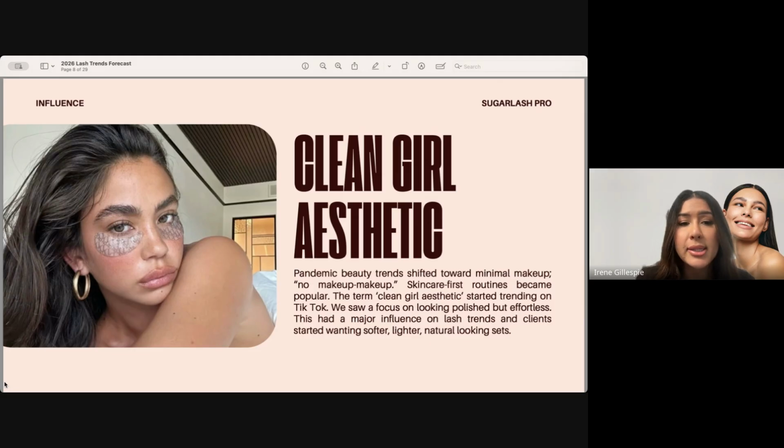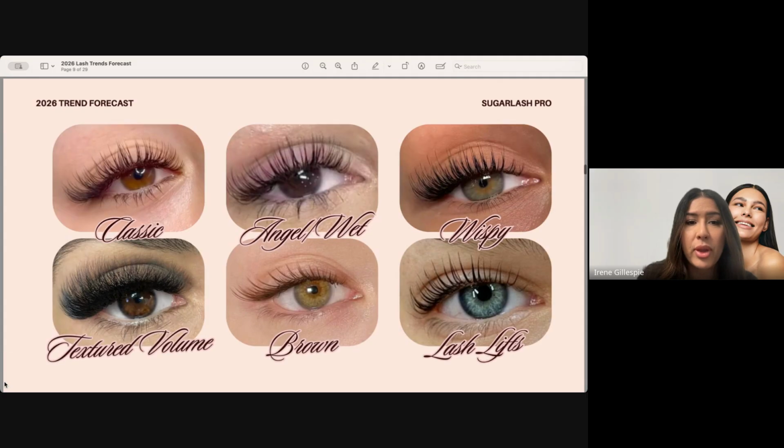more natural looking sets. We started seeing videos about lash blindness. So people comparing their lash extensions from before and their perspective being that they looked really bad, that they were too much. A lot of them had those thick mega volume sets. And that was very much pushing everyone to kind of take a look at what their lashes look like and wanting something a little bit more natural and realistic looking. So our 2026 trend forecast, we've got classics, angel or wet sets, wispy sets, textured volume, brown toned lashes, and lash lifts.